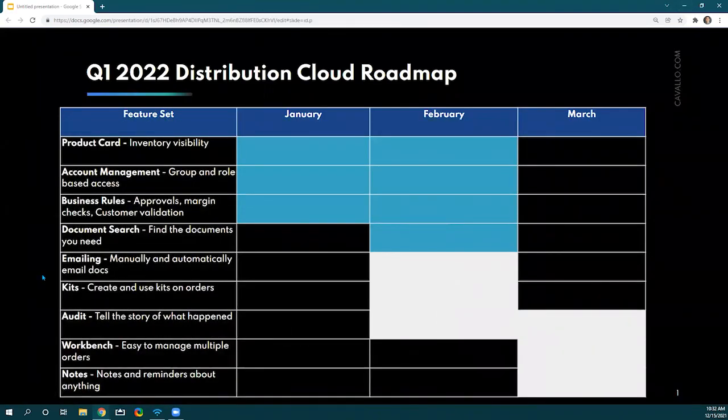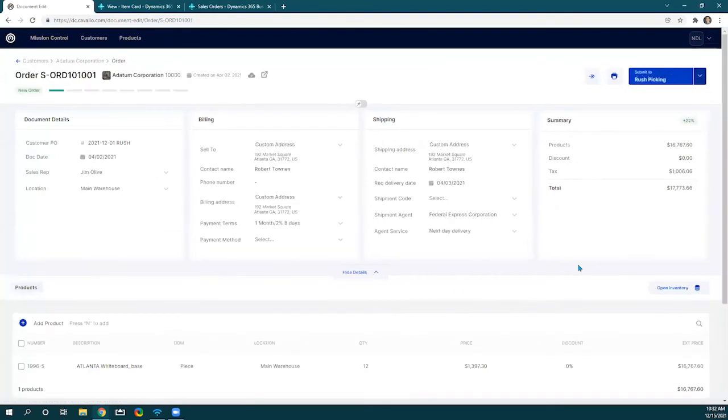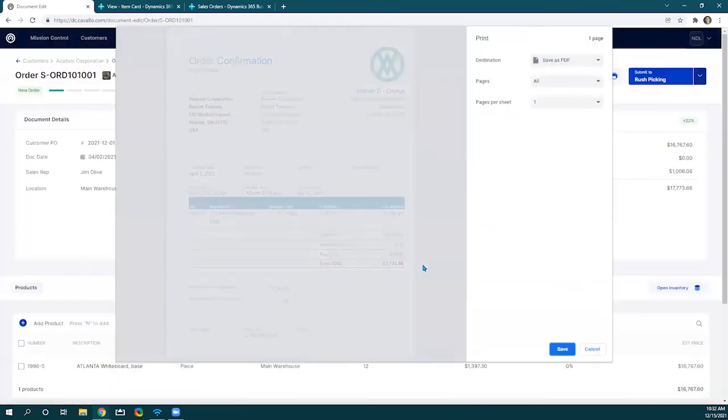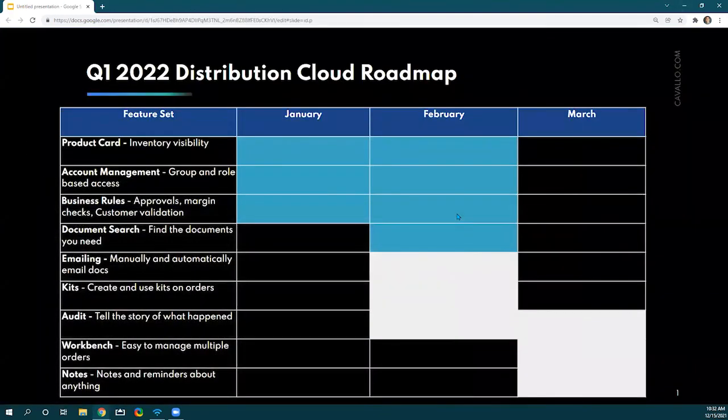We also plan to add functionality around emailing. Currently, in Distribution Cloud, if I go open an order, I do have the ability here to generate a shipment or an invoice from an order. If I'm on a quote, I have the ability to generate, of course, an order if the customer has accepted it. But currently, I have the ability to print. So just like this, of course. And this is the same report that I have set up in Dynamics 365. What we would like to add is also the ability to email. And not just manually email, but also do it through workflow. So once a document gets to a certain queue in my workflow, trigger perhaps an email to the customer to let them know that their order is on the way.